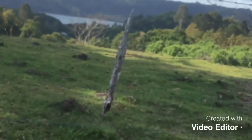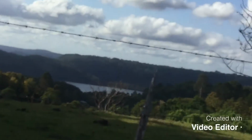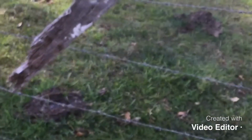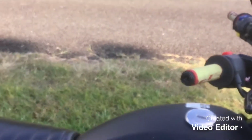These are not a bad little bike, but once you start pushing them along, you can reach the limits of that bike real quick. I've got the kidney belt on just so I can hold this on. You could reach the limits of that motorcycle very quickly. Going any harder than that would be dangerous.